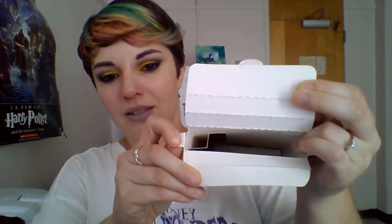So, my opinions on the set. First of all, I think the packaging is kind of lame. You open it at the top like this, and the lipsticks are loose in the box and they just kind of flop out. I thought that was kind of cheap. It just wasn't super well thought out for the price. I just expected a little bit more.